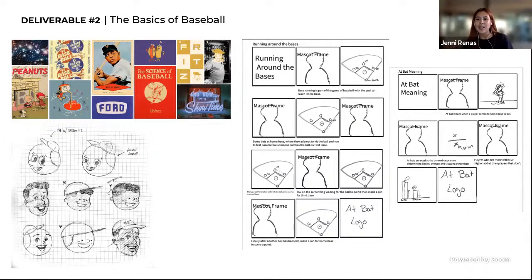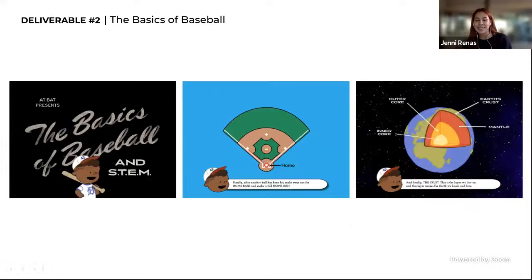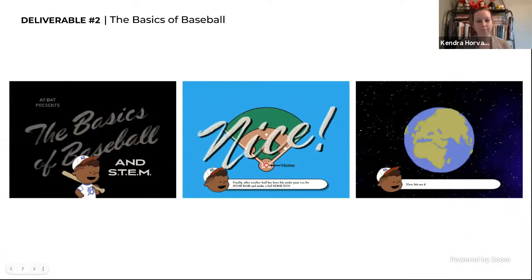So here are some storyboards that we have. We were really wanting to go with the retro 50s, original ballpark feel. And so here's a little bit of what we had to start with. You can go to the next slide whenever.